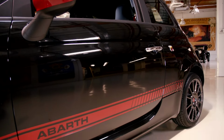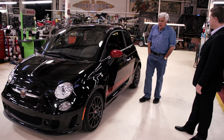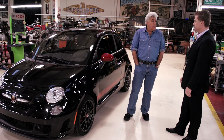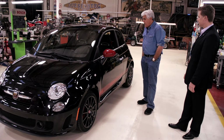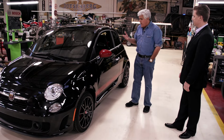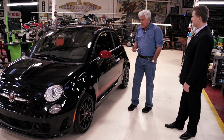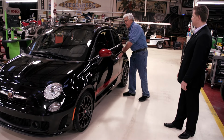As you can see, it's got all the Carlo Abarth badging on there. Carlo Abarth was an Austrian who moved to Italy and loved Italian cars. He built exhaust systems and even built some of his own cars with Zagato, always using Fiat, of course. And of course, it's one of the great names in automotive history, and it's great to see it being brought back again.